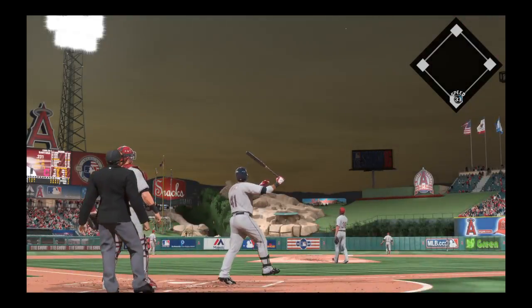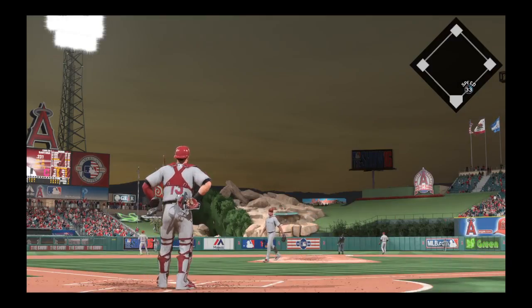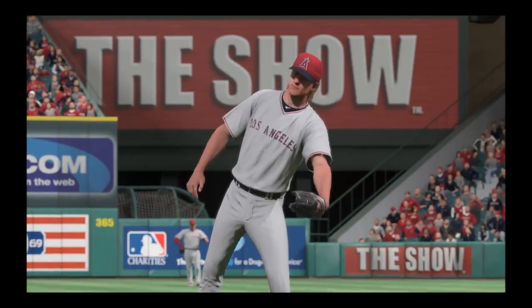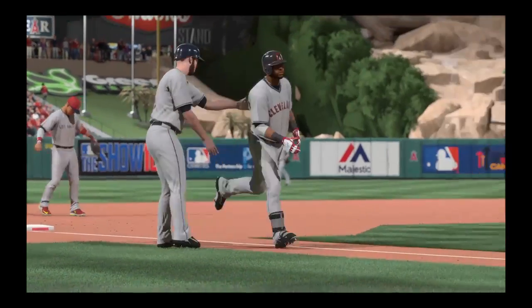In the air to center field and deep back is the center fielder. Back he goes, but this is going to be a home run. Oye como va. It's a solo home run for Carlos Santana. And the Indians are on the board now. It's a 2-1 game.